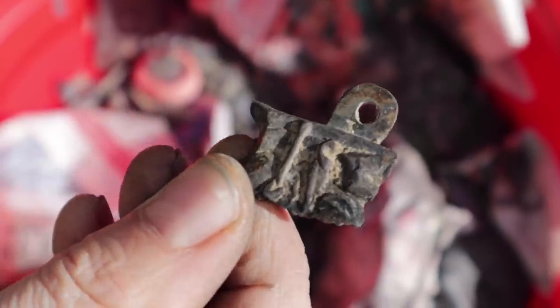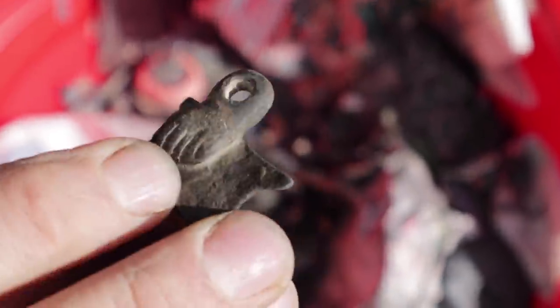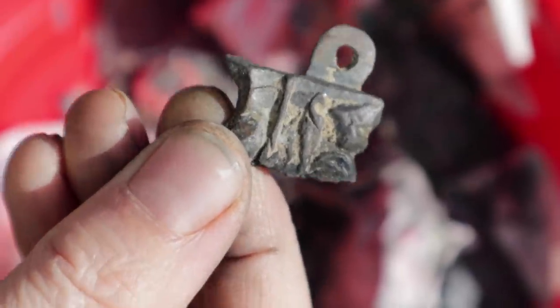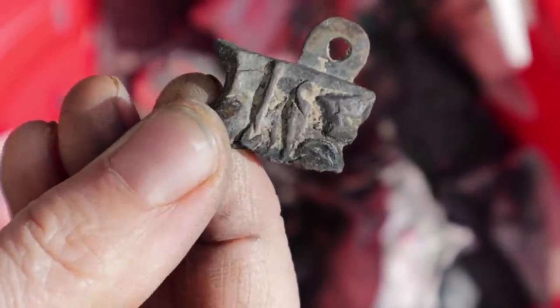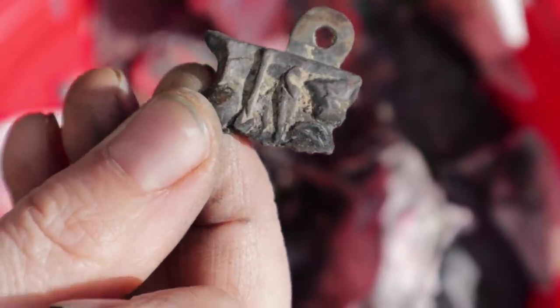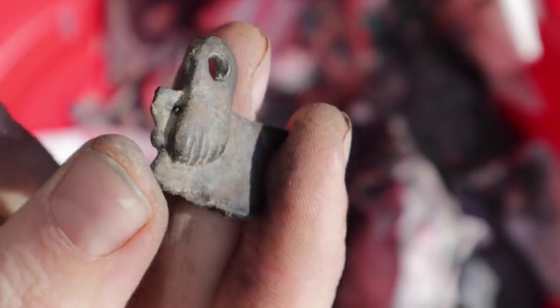So this is a little mystery item. I've no idea what it is. All I know is it's got a little foot on one side with a hole in it, and something on the other side, which I cannot work out what it is. It might be a religious scene or something. Maybe it's off a crucifix. Again, I've got no idea on that. And Flo wasn't interested in it either.